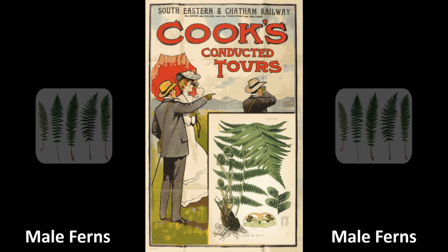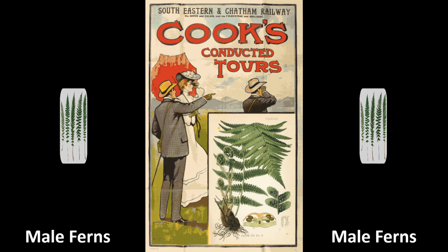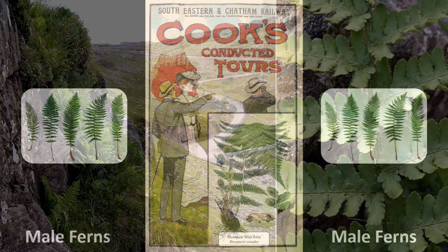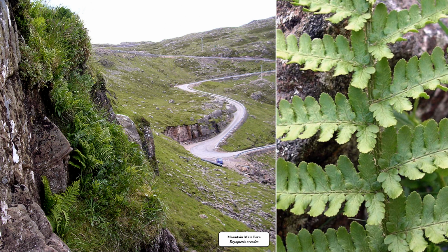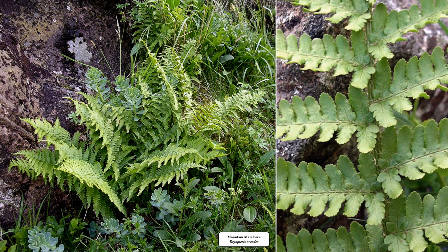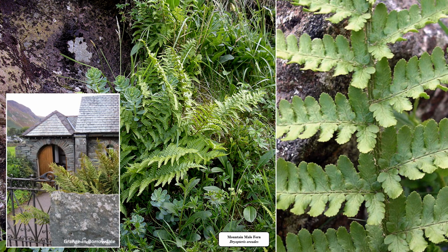Let's look briefly at each of the 5 male ferns, plus a couple of newly discovered species, which I know because they grow near my home or, actually, in my garden. The mountain male fern, Dryopteris oreades, does indeed grow mostly on mountainsides, but it is often found growing down to sea level in mountainous regions. It is usually small when compared with all the other male ferns, but in rich soils, such as in this churchyard, it achieves full stature. Compare pinnule structure of these male ferns in each illustration on the right.